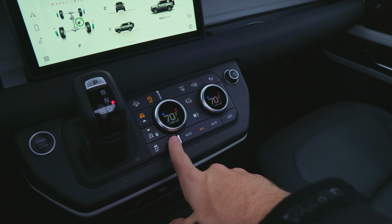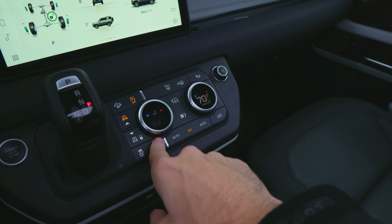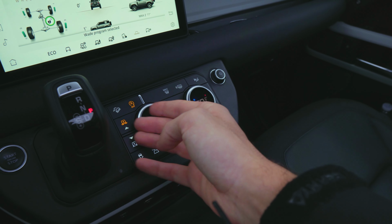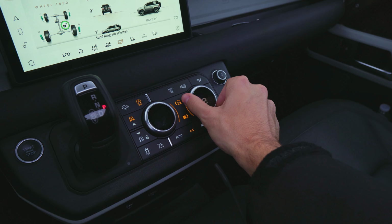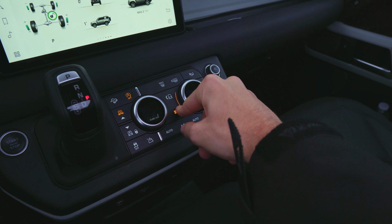Each of these have 3 different functions. So they're your climate zone. For your left or right climate zone, you can change the temperature, or you can press them. Now you're controlling your heated or cooled seats, or you can then also press a button. For example, this one on the right will control your drive mode. You can see there on the screen, or on this one on the right, it controls your fan speed. So you can see I can change the fan speed of the AC right there. So that is a really neat feature.